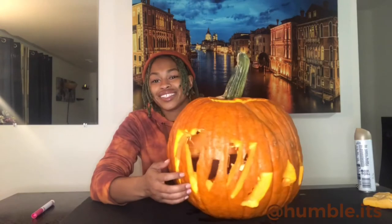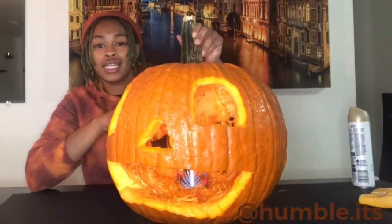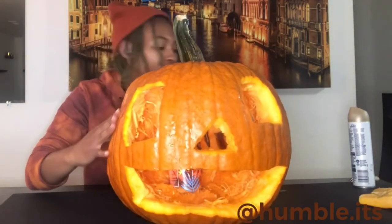Yo, that's crazy. Y'all see my candle inside? Y'all see my little candle? That is a real candle. This is nice, ain't it? You feel what I'm saying? To top it all off.